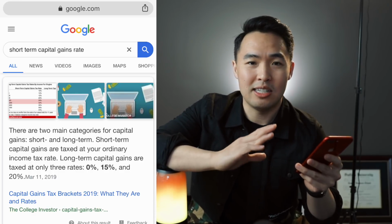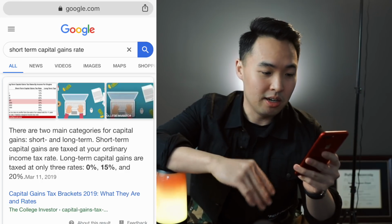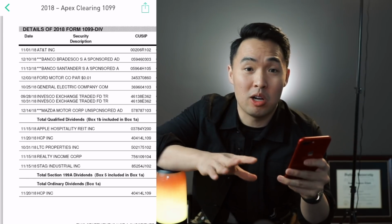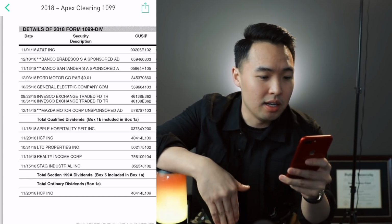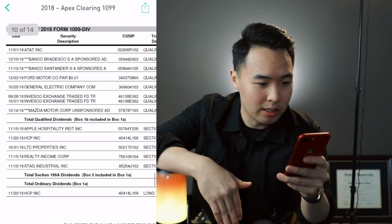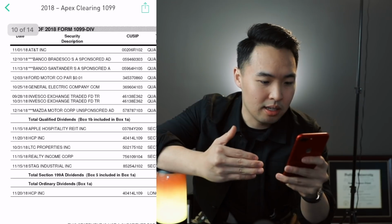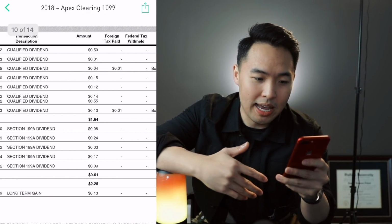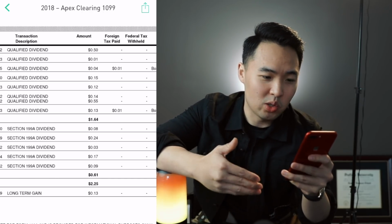Over the past year, I didn't do that many trades, but all of my trades that I've done within that year, they're taxed at the short-term capital gains. This tax document also covers all of my dividends that I've collected over the past year. Just looking through here, you can see that I had AT&T, I had some bank stocks, and all these stocks are qualified dividends. So again, I also have to pay taxes on these qualified dividends.